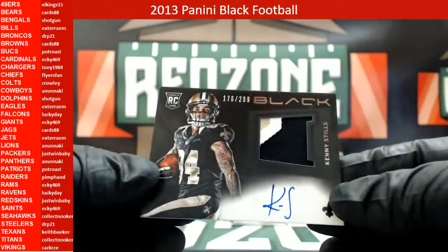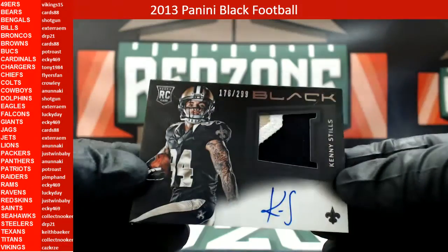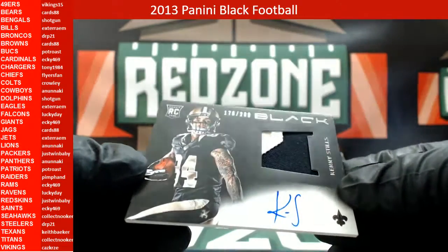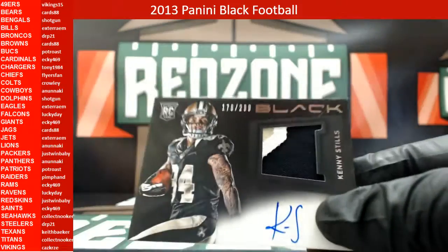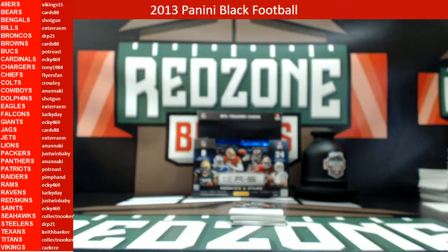And here we go, guys. Kenny Stills, zone card, three color patch autograph. Cool looking card. It is his rookie. Numbered 176 out of 299 for the Saints. The Saints went really cheap, too. Saints was Icky. That's where Icky went on a roll and started getting a bunch of teams.